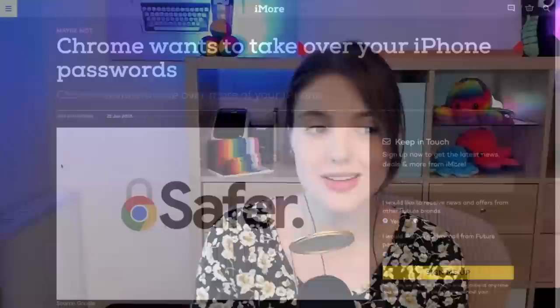Now, Rosemary, this next one is an interesting one from iMore. The headline says, Chrome wants to take over your iPhone passwords. What does that mean? Well, it's one of those headlines that's very deliberately designed to make you go, wait, what? Take over my passwords? No. But it's actually a little bit sneakier than that.